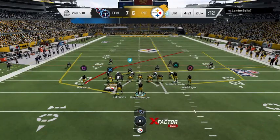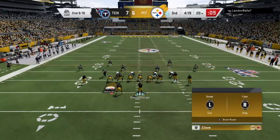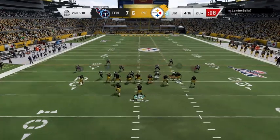Mike 55, Mike 55. Hey, eat. You better bring it. You better bring it.